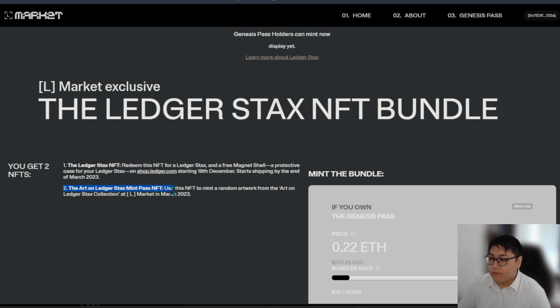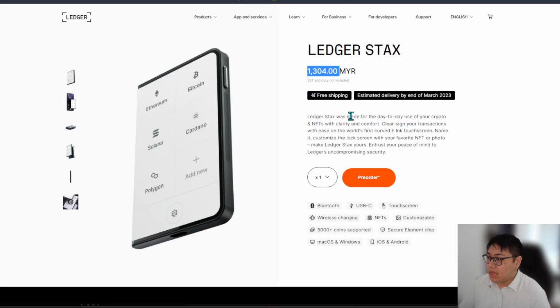And of course, if you want to buy a mint pass or whatsoever, you can just head over to OpenSea and search for it. And if you want to buy the Stax itself without any incentive, feel free to use the link down below to support the channel.